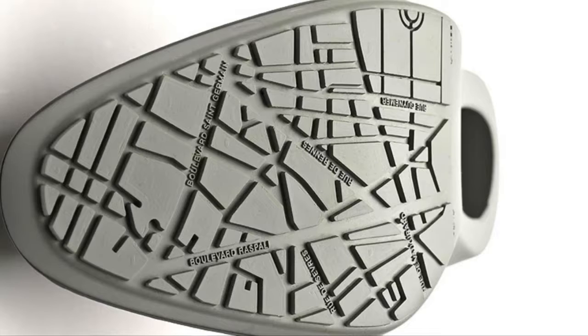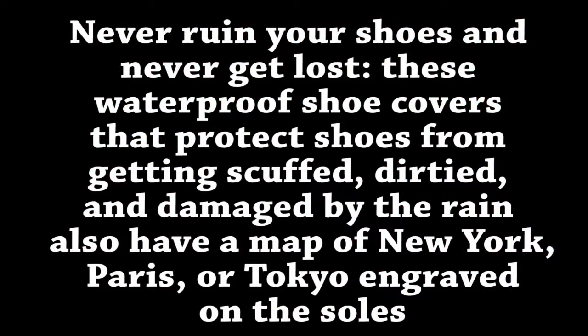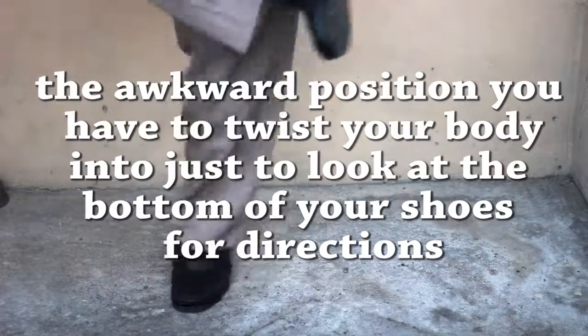These waterproof shoe covers that protect shoes from getting scuffed, dirtied, and damaged by the rain also have a map of New York, Paris, or Tokyo engraved on the soles. Cool idea, but imagine the awkward position you have to twist your body into just to look at the bottom of your shoes for directions.